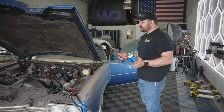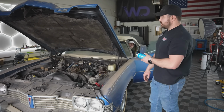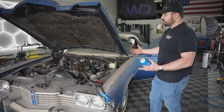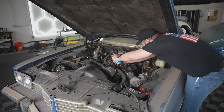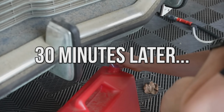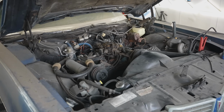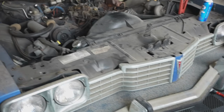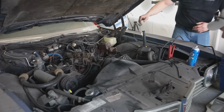I know a lot of you are wondering, why aren't we going through and changing all the fluids and the oil and all the stuff in the car? Well, the biggest thing is we want to make sure this thing's going to run and move before we spend a bunch of time and money replacing all the components that a car like this really needs. All right, go ahead and hit it. Look at that. Holy crap, nice job. Sounds really good too.